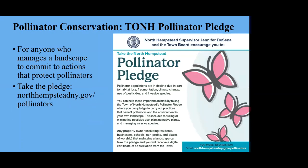One way you can help do that is by taking the town's pollinator pledge. Anybody who maintains their property, residents, businesses, schools, et cetera, can take the pledge. So please do and help pollinators on your property.